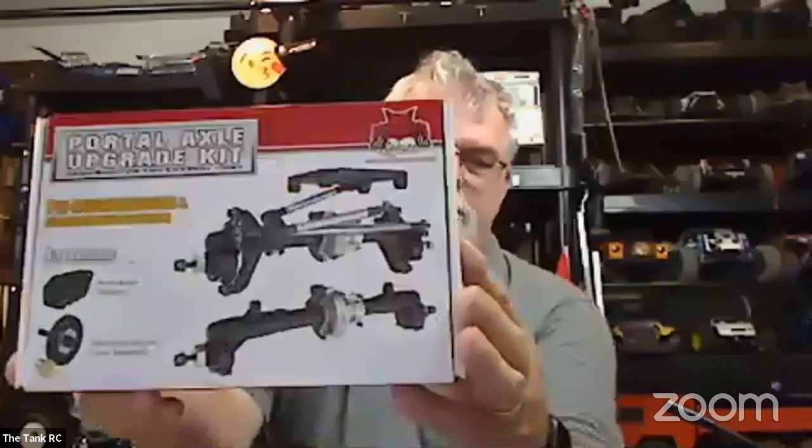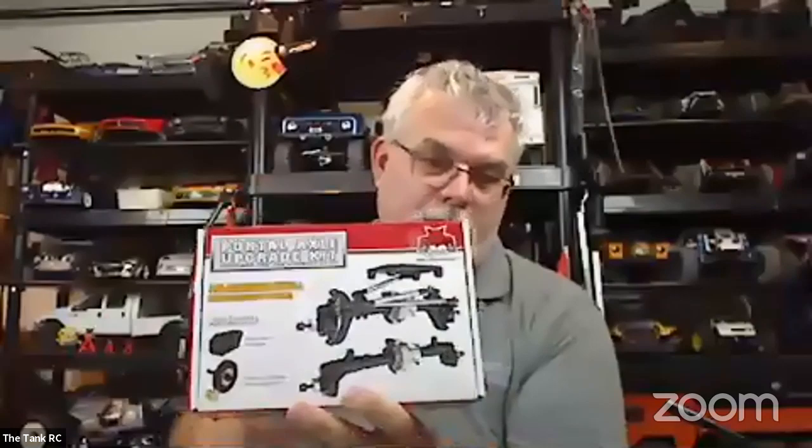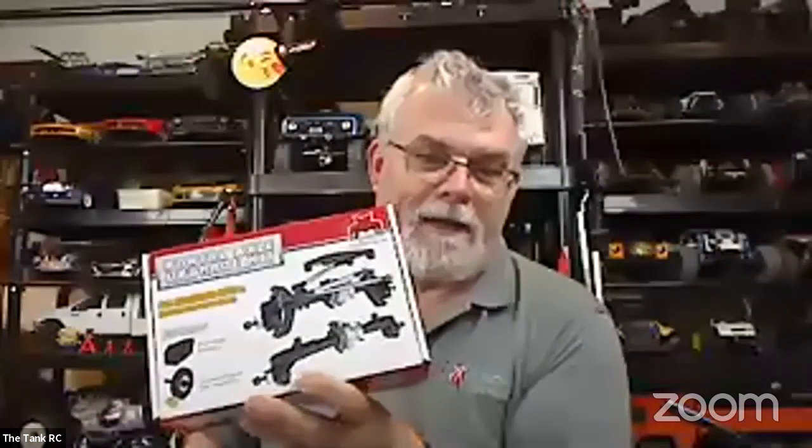And I also have this. So a whole set of axles. It's a Gen 7 upgrade kit? Yeah. So it's a Gen 8 axle. So a whole new set of axles. Wow. Because you have a Gen 7? No, I don't have a Gen 7. Because of what you're planning on doing.